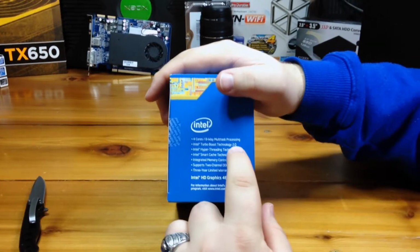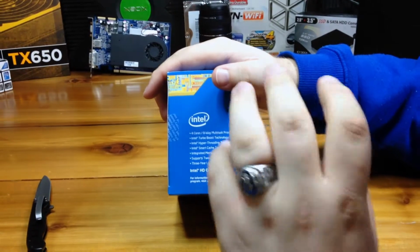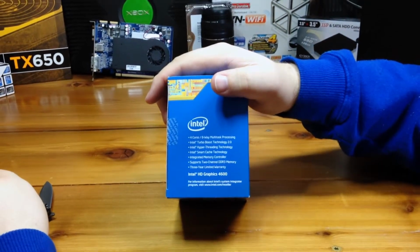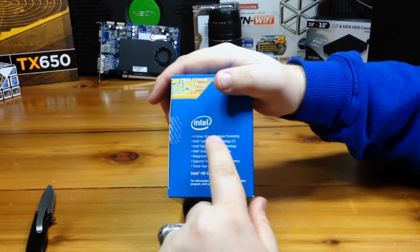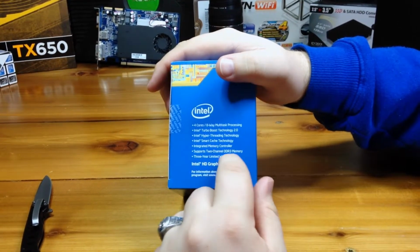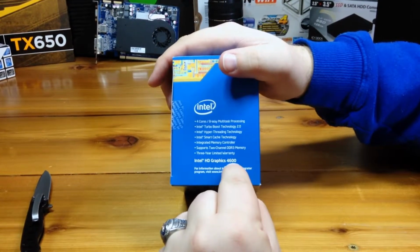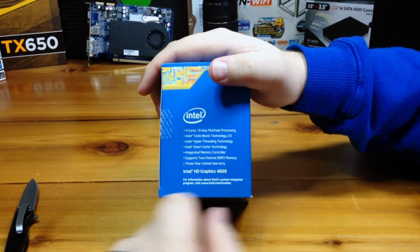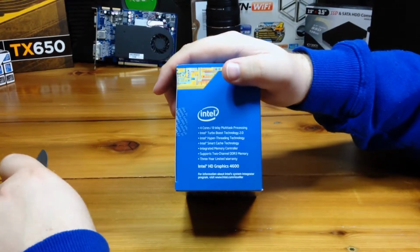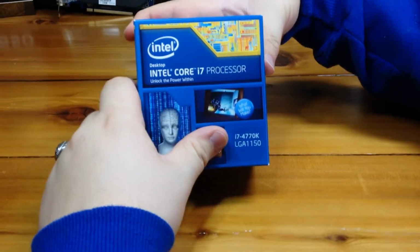Intel Turbo Boost Technology 2.0, which means that if you have a nice, cool running PC, it'll overclock itself for short amounts of time. It'll give you little bursts of speed, which is cool. Intel Hyper-Threading Technology, same thing as that. Intel Smart Cache, integrated memory controller, supports 2-channel DDR3 memory, 3-year limited warranty, Intel HD Graphics 4600. So if you don't want to buy a big beastly graphics card, these are pretty respectable onboard graphics. Although I would probably recommend an AMD chip if you were looking for some really good onboard graphics and such.